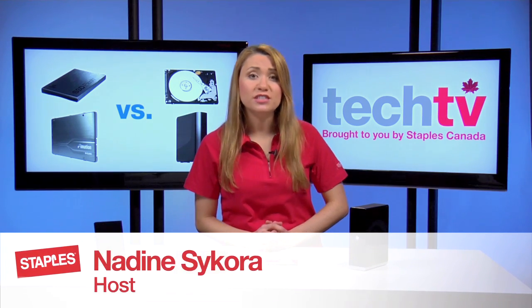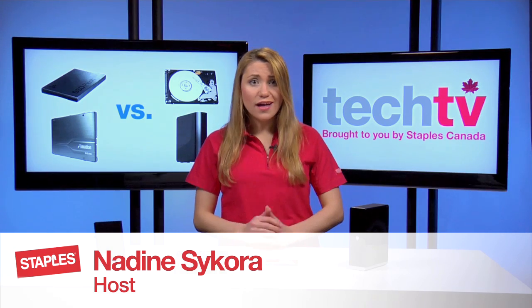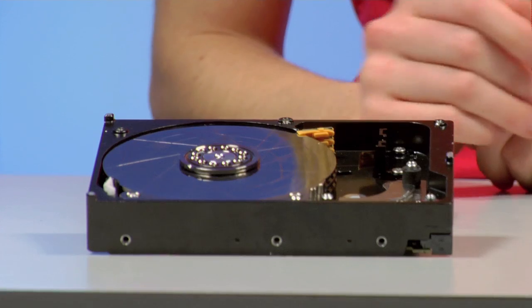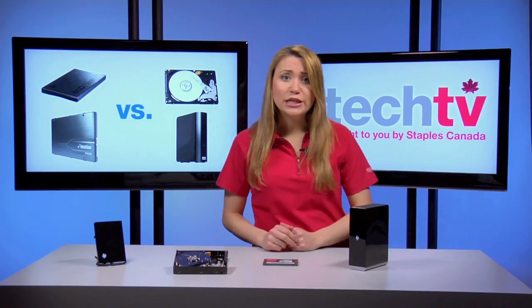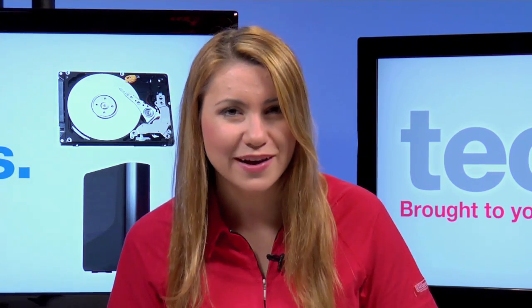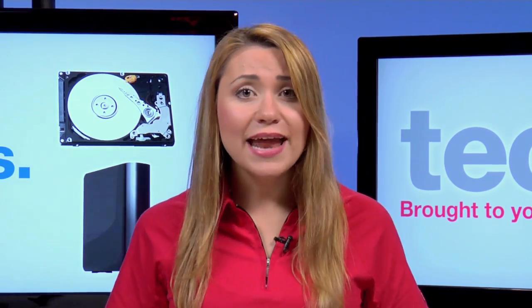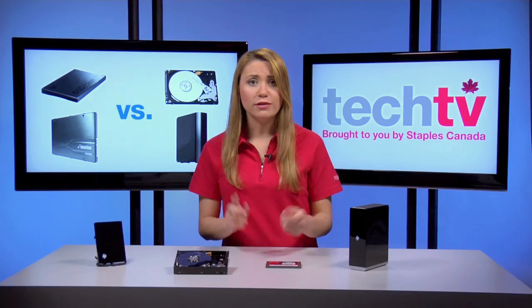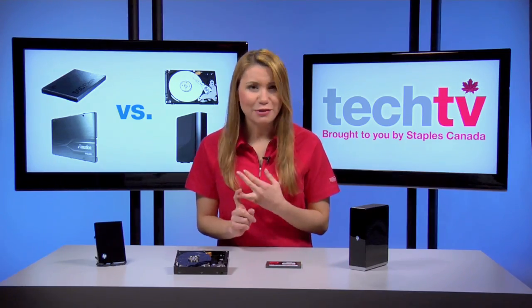Have you been shopping for additional data storage lately? Well, then you've definitely heard of hard disk drives, which are often referred to as simply hard drives. And lately, you might have heard the talk of solid-state drives, or SSD for short. So, what's the difference? Well, today we are going to compare SSDs with standard hard drives to help you decide which one is right for you. Now, to do this, we need to assess these drives on 3 important points: reliability, speed, and price.